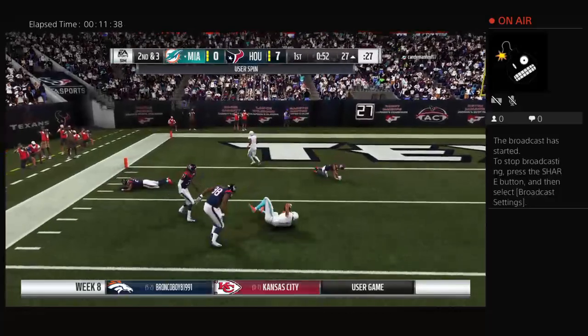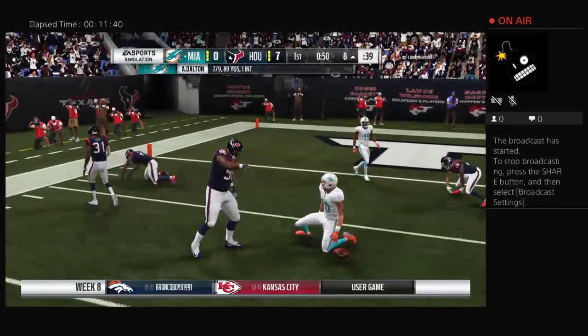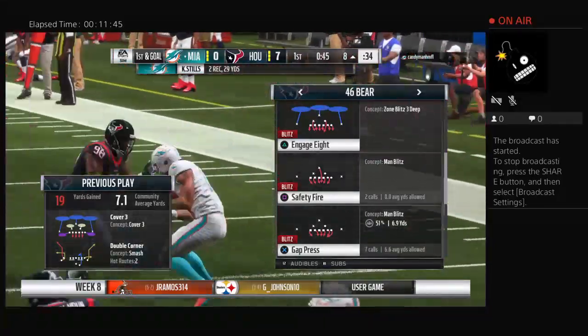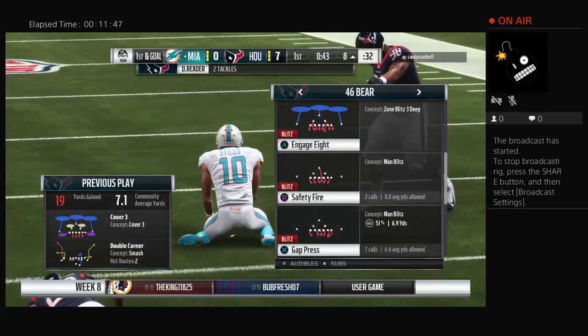That is caught inside the 5. And they've got it inside the 10 at the 8. 19 yards on the pickup there, and now they'll have it 1st and goal.